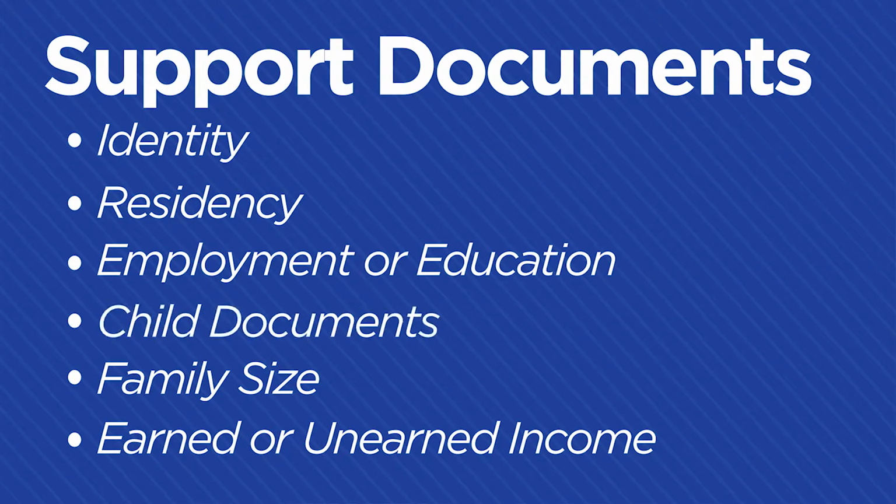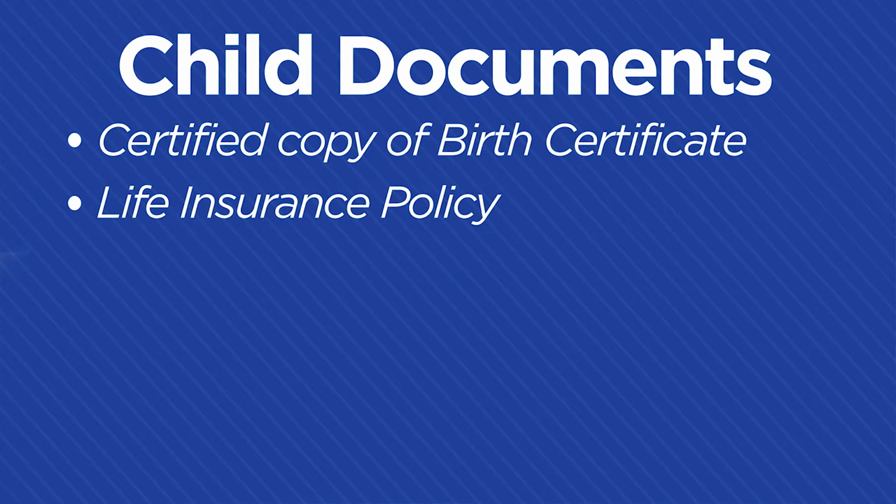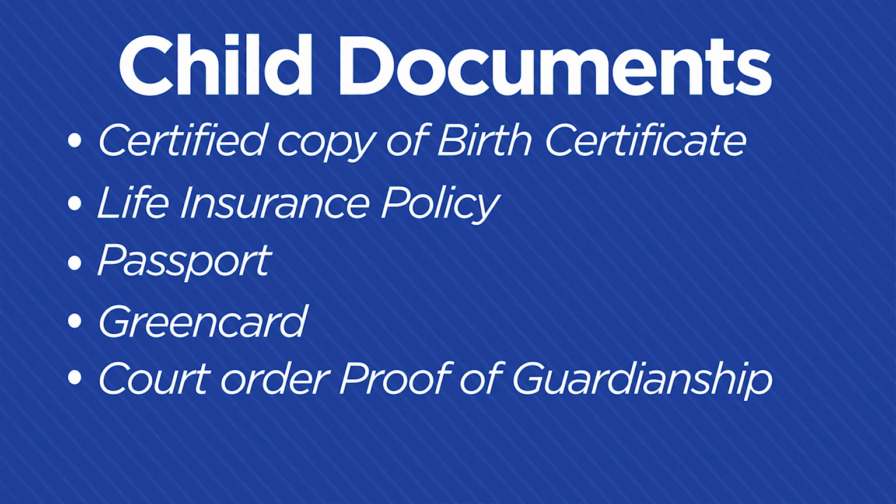Child documentation. To calculate your family size, we need one of the following for all children living in your household: an original or certified copy of a birth certificate, a life insurance policy, a passport or green card, or a court-ordered proof of guardianship if applicable. Now, it's important. We cannot accept a confirmation of birth from a hospital or medical center like this one. It must be a certified copy or original birth certificate.